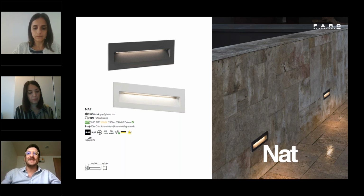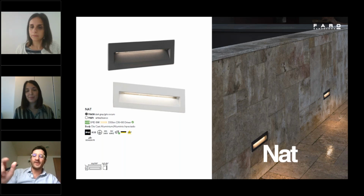So you want to really see it. It's a place where many people are going through at some point. So there is an example of a bigger one than the other point lighting that we were looking at the beginning.